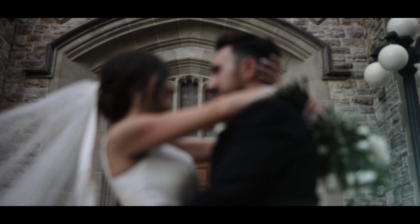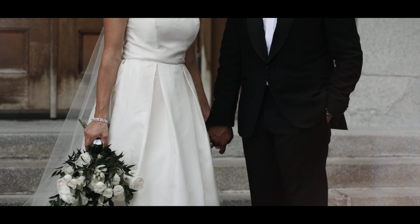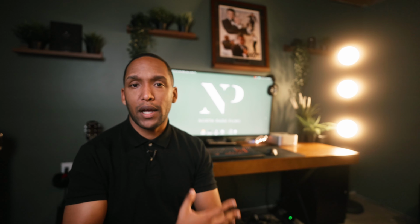If that is your vibe, then I think that around this area that's accessible within like a 10-minute walk, there's a lot of cool spaces where you can get portraits. So I would say if you're looking to have more of a luxury wedding, a chic, elegant wedding, I think the Chateau Laurier is a great place.